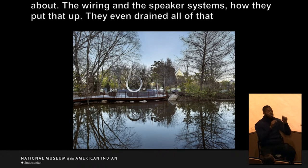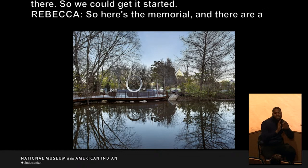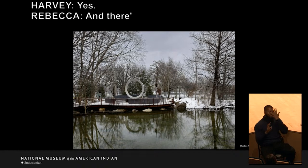And so here's the memorial in fall, which is about where we are right now. Well, there are a few more leaves on the trees. Yeah, it has many faces. It does. It has many faces. And then here's the memorial in winter, and you were saying that you want to come back and see it when it's covered with snow like this. Yeah.